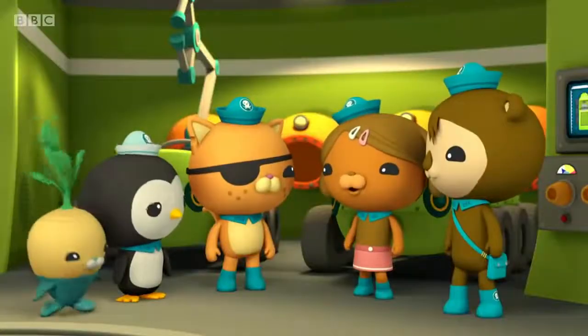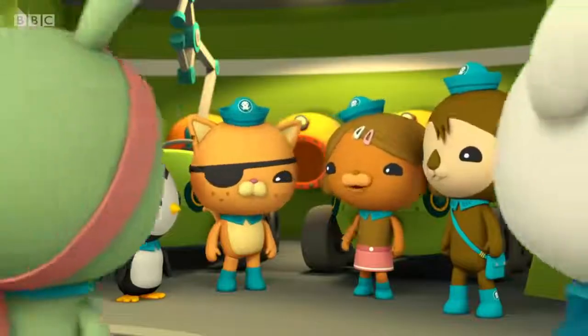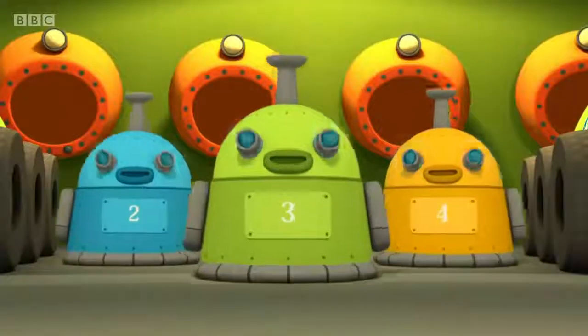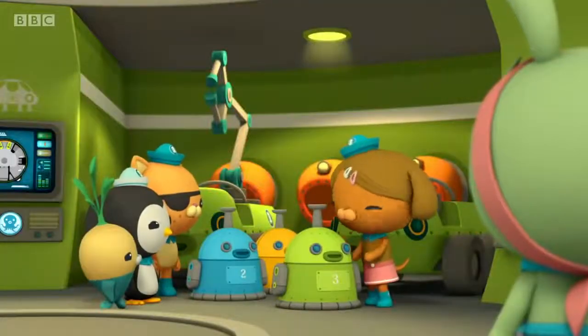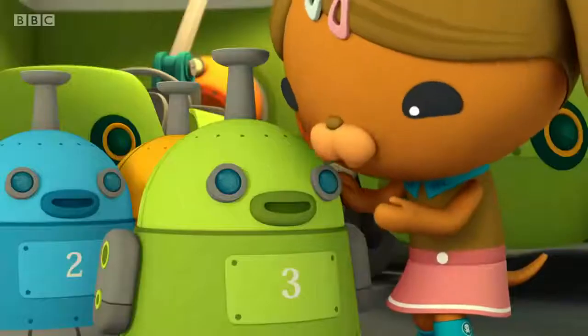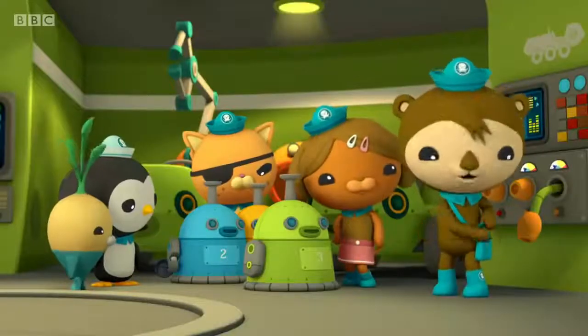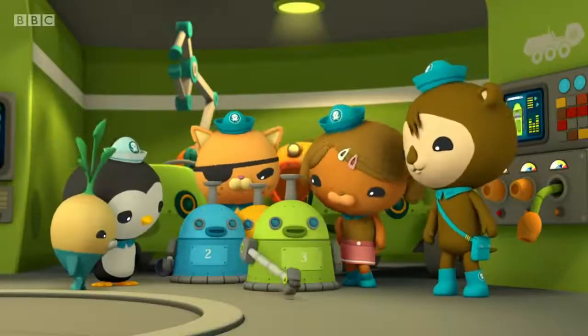Don't worry, Peso. Tweak and I have invented some helpers. Meet the Octobots. I've programmed the Octobots to help with our research. They have video cameras for eyes so we can see what they see. And they can collect rocks from the sea floor.